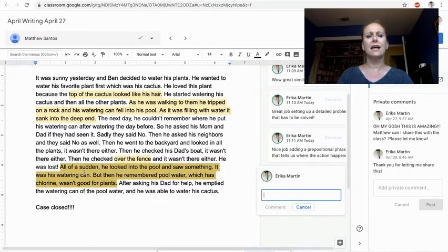You could have just said, all of a sudden, he looked in the pool and saw his watering can, the end. Or all of a sudden, he looked into the pool water and had to empty it out, the end. But instead, he says, all of a sudden, he looked into the pool and saw something. So your mind is really like, what did he see? Could it be? It was the watering can, but then he remembered pool water, which has chlorine, wasn't good for plants. After asking Dad for help, he emptied the watering can of the pool water and he was able to water his cactus. So that's a great solution to the problem.